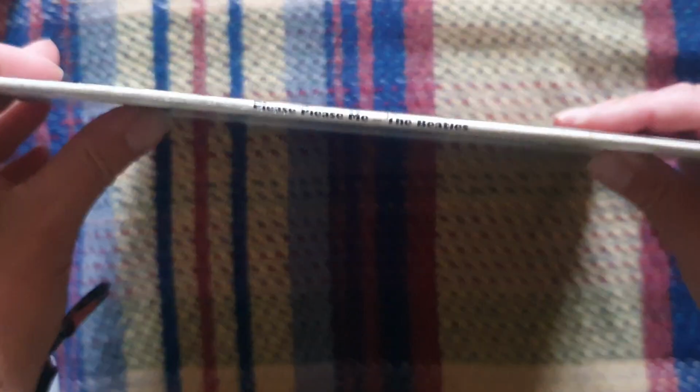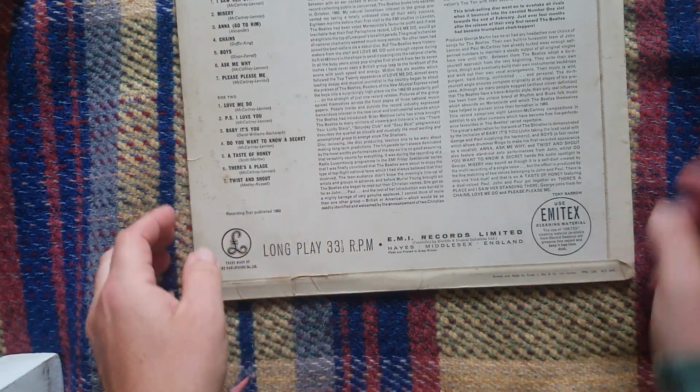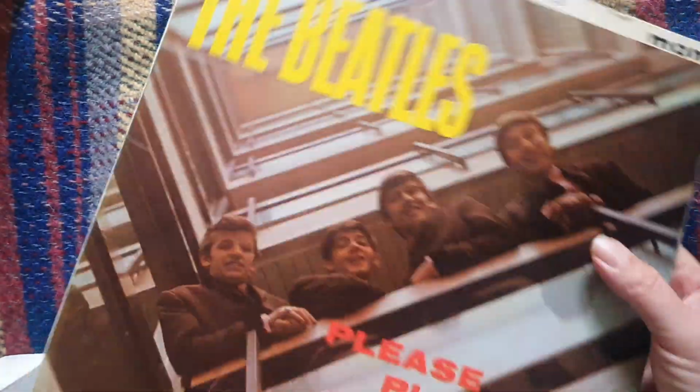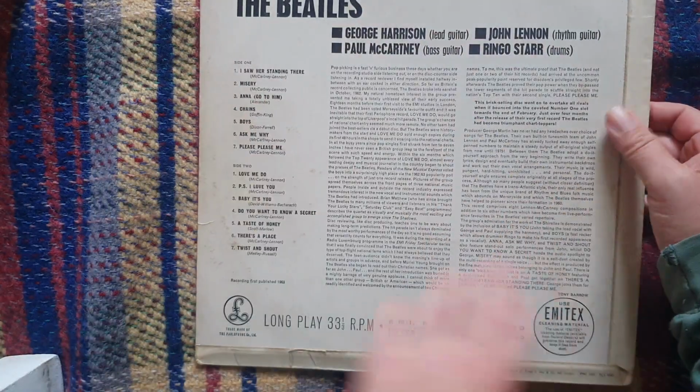I'm going to start with this one. It's a UK mono copy of Please Please Me. It's got the rarer Ernest J. Day sleeve, and the sleeve is really nice. The corners are ever so slightly rounded there, but that's about the worst thing you can say for it. It's got a nice spine, really nice and clean on the back.